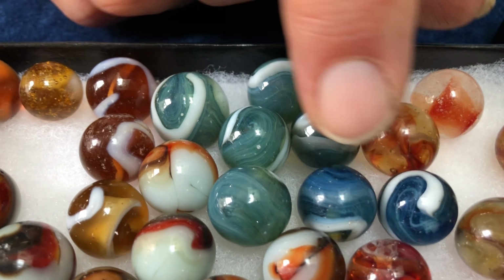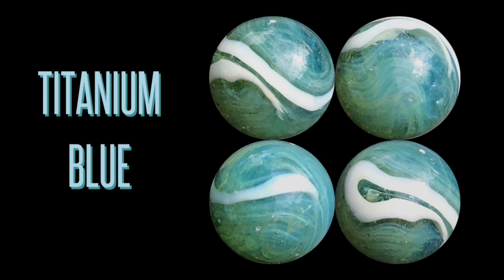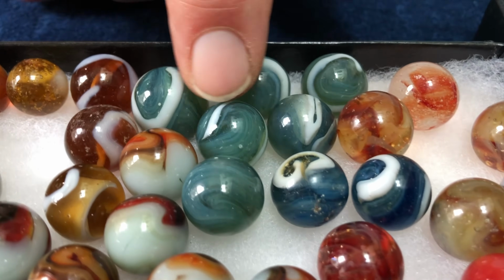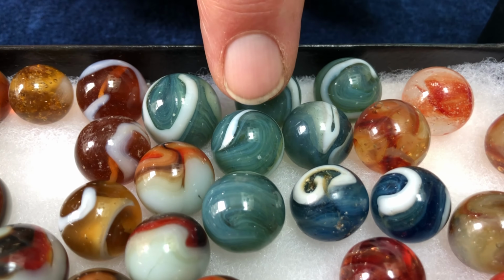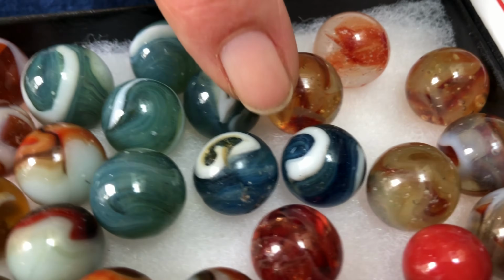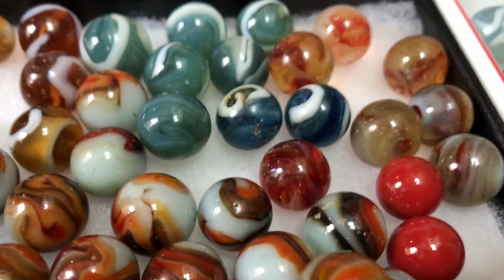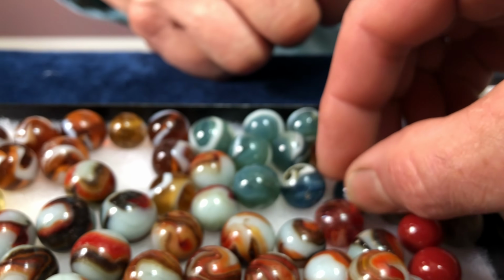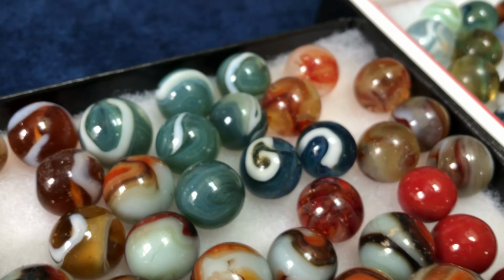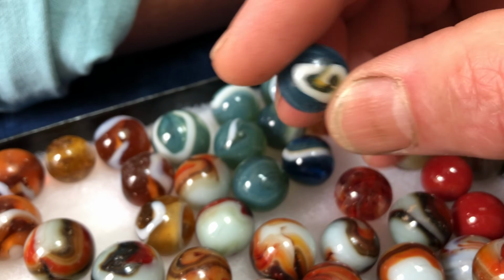This group of marbles is nicknamed titanium blue, and the base glass on these shows an unusual translucent steely blue kind of color with bold, bright swirls. The white swirls here are often thick and curly in shape. They're really Cairo couture. Cairo also made a darker blue cousin with a similar white swirl pattern. These patterns and colors should make them pretty recognizable.